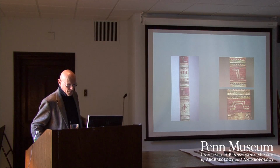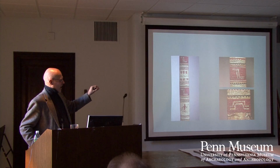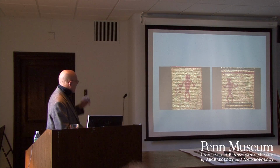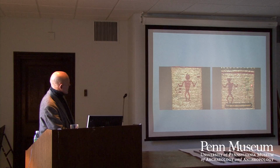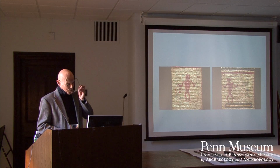Some detail of the quill work, which is amazing quill work, the style of quill work that accompanies all of these early pieces. There's a human figure here done in blue, which is disappearing, but he's also astride a horse on this one. So it's a very fugitive blue that was used.